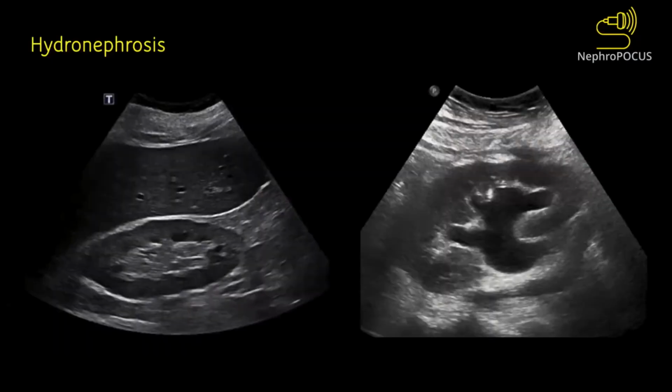And we all know how hydronephrosis looks like. On the left side is the normal kidney. You can see the liver on the top and the bean-shaped kidney. And you have the cortex here. You see these anechoic medullary pyramids, and a major chunk of the kidney is formed by the sinus fat that surrounds the collecting system.